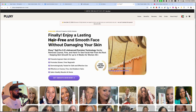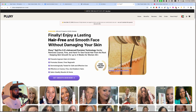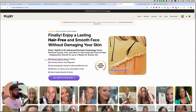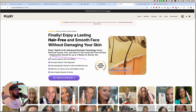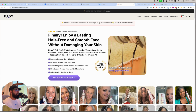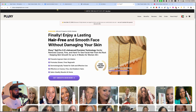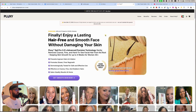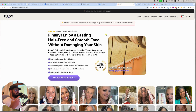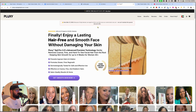So over here it says, finally enjoy lasting hair-free and smooth face without damaging your skin, and a GIF that shows the product working. It now talks about the product's name and what it does, and it gives 5 bullet points as to what are the 5 main USPs. This section alone has basically generated them all of their money, okay? Because what it does is it gets somebody into learning mode, right? Because they have to now scroll down, they have to look through all of the information. And by doing that, you're almost forcing somebody to first take a look at the product for its merits versus taking a look at it for its price, right?